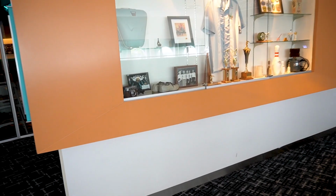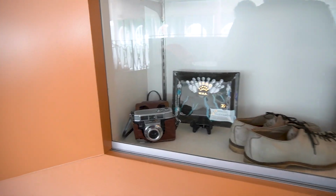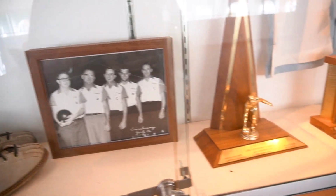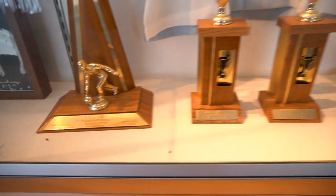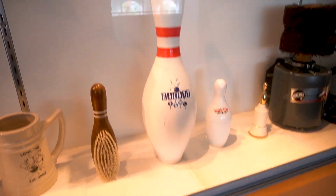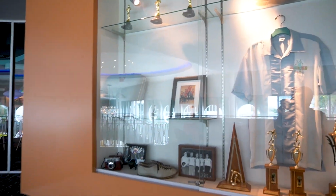You always stop and look at all the little knickknacks around, because you've got this old style camera, which, wow. You've got the classic pictures and all the different trophies. 1962, 63 runner-up. Classic Galaxy Bowl shirt. All the different patches you could get as a bowling person. Different brushes. You've got a bowling pin. This is always such cool stuff. You've got to stop and look at every little nuance.